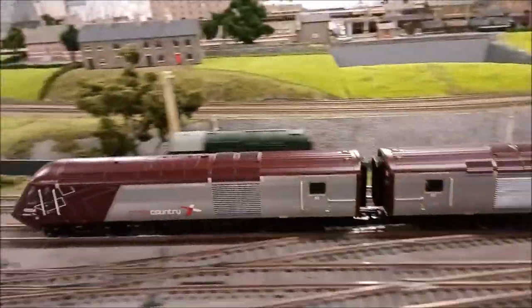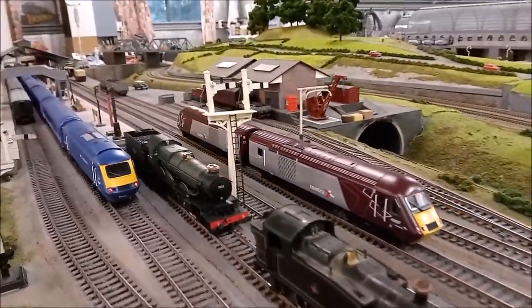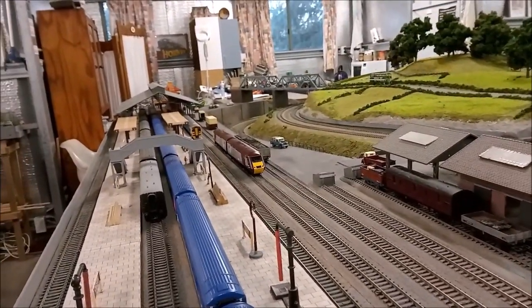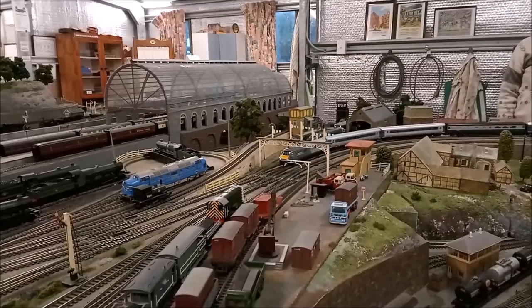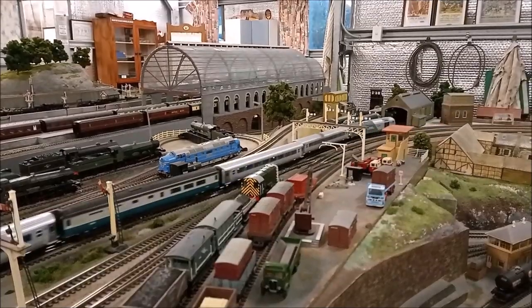Oh, a pair of cross-country power cars just taken delivery and being parked at Chester for the time being until new coaches can be obtained. And here a Wrexham and Shropshire train approaches London Marylebone with the addition of a buffet car.